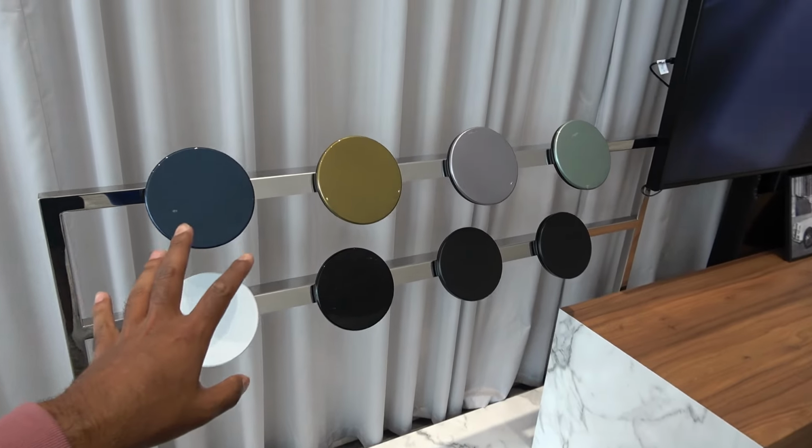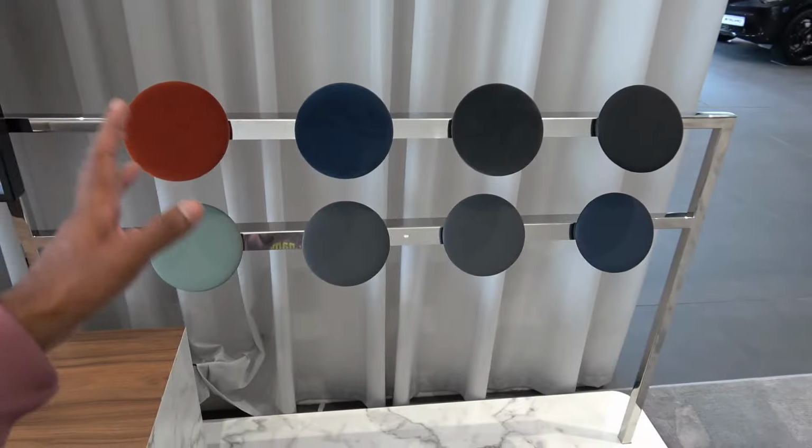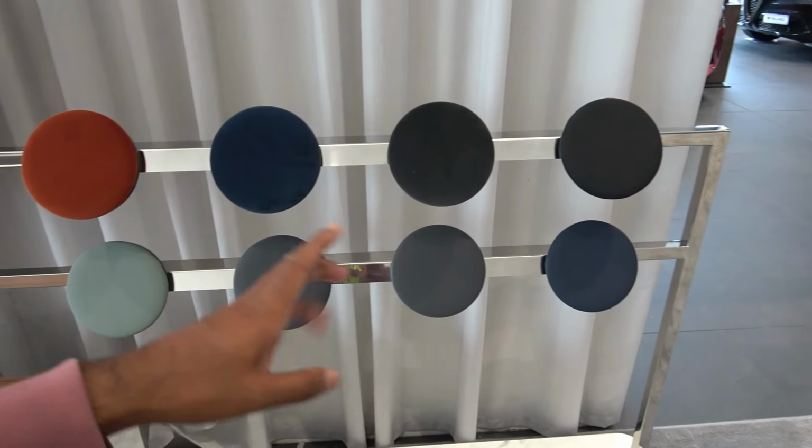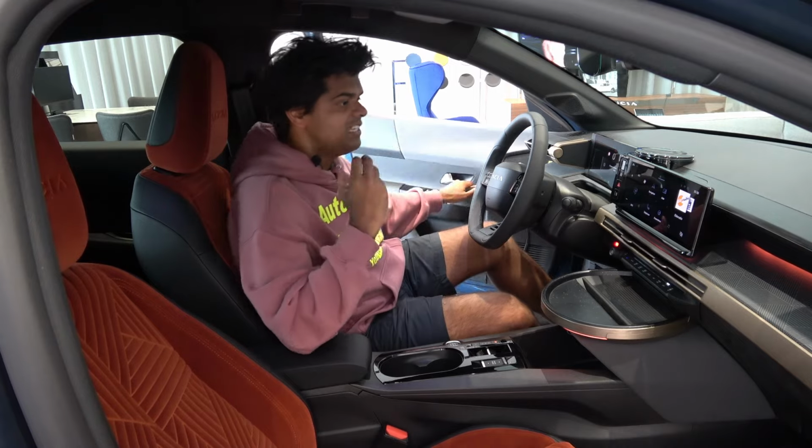Now, just a little detour. These are the kind of colors you can choose for your Lancia Ypsilon. And right here are the choices of interior fabric. And now this particular fabric does remind me of the Fiat Multipla and Fiat cars of the 2000s. Now it's time to talk about the interior in detail.